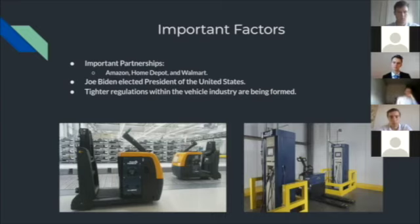And lastly here, tighter regulations. Now I have an example as well. Recently, as you may know, the state of California has imposed a ban on new gas-powered vehicles by the end of 15 years. So over time, states and other countries will eventually make the switch to clean energy alternatives as well.